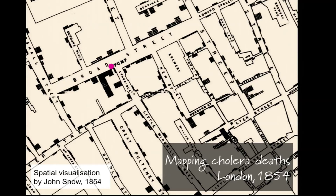But a guy called John Snow thought it would be a good idea to actually produce a visualisation of where people died. And so what he did was draw on top of a map of London a black box for each of the deaths caused by cholera. And so we see a concentration of deaths in this area around Broad Street. The realisation came that there was an infected water pump on Broad Street, and he was able to demonstrate, 7 years before Louis Pasteur introduced the theory of germs, that cholera was in fact a water transmitted disease.